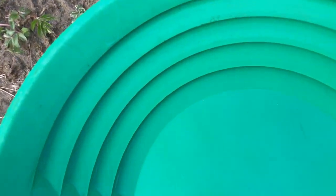Really small, but 24 pieces. Just one pan. Nice. Yeah, only 12 in the second pan, but hey, 36 pieces of gold, 2 pans. That's not too shabby. Can hardly see them in there.